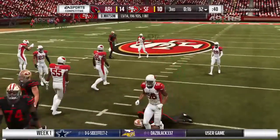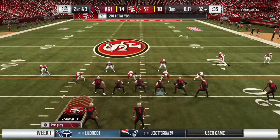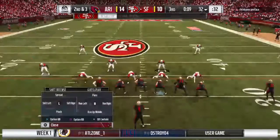He's going to find Gallup here complete. And he's able to get out to the 32, brought down there. 7 yards, the pickup on the pitch and catch.